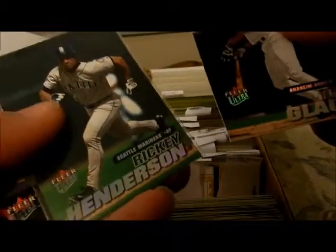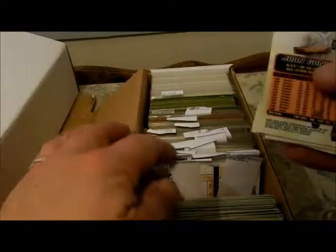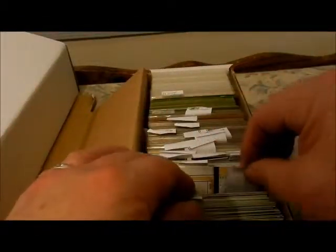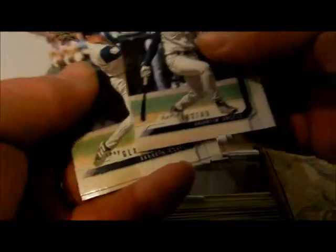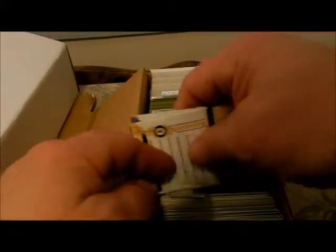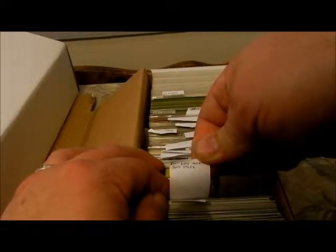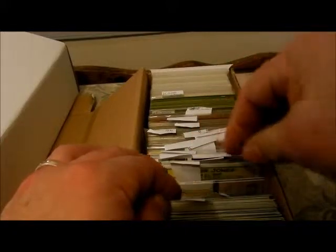Only a couple of them. Ricky Anderson. 75 cents, go figure. Star like that. Got a couple of him. That was, I don't know what that was. So it was 2001 Leaf Rookies and Stars.